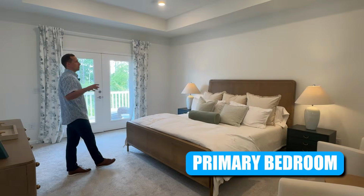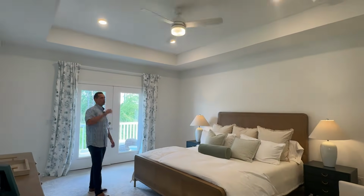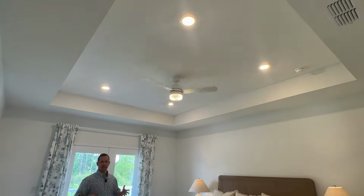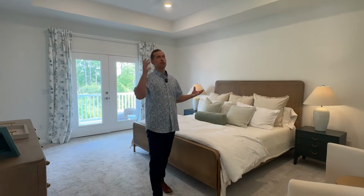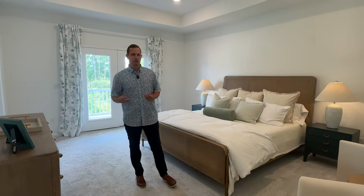But as you can see with this primary, they did the tray ceiling here as well. Again, this is why I love the tray ceilings. It just gives the room more height, makes them feel much larger, and it kind of tucks away the recessed lighting, which I think is kind of a cool touch as well.